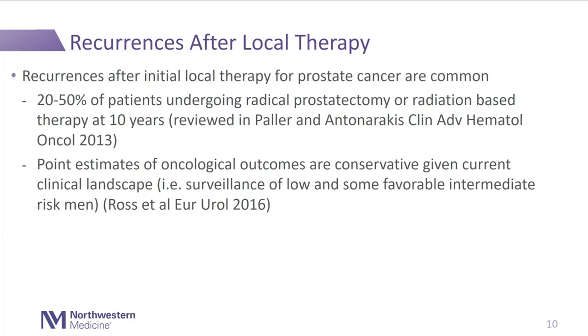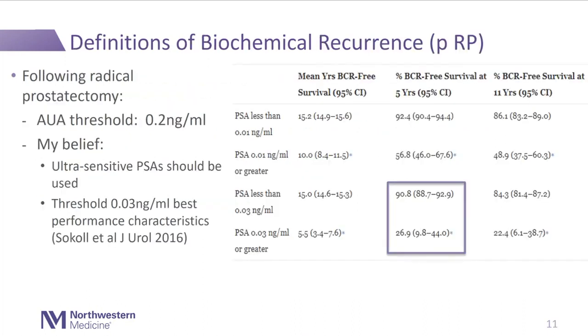And this is because we're following patients with low-risk prostate cancer on surveillance, and the bulk of the patients that we're treating with prostate cancer are really closer to unfavorable intermediate risk or higher risk disease. So knowing that this is an inevitable issue that's going to affect many of our patients undergoing treatment for their prostate cancer, how do we define recurrence? How do we define that our first therapeutic approach may have failed? Well, let's look at that both after prostatectomy and also after radiation.